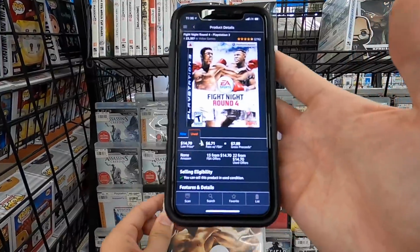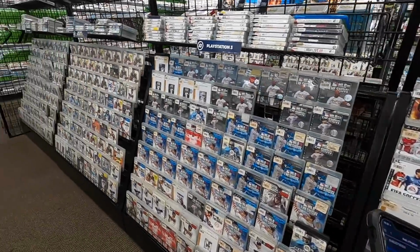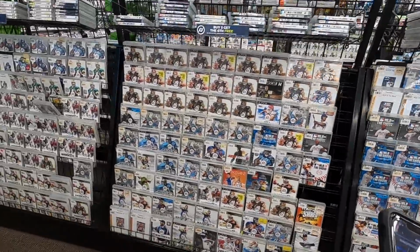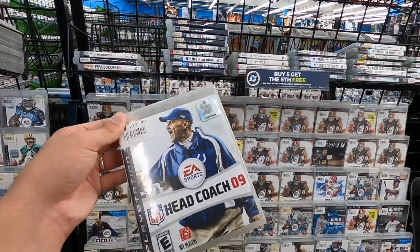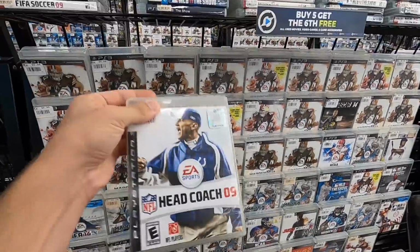Unfortunately, it's gone down some in price, so I'm going to be leaving this one. Unfortunately with this store, I am noticing a bit of a trend of quantity over quality. You can see there is no shortage of sports games over here, although I did just spy one that can be profitable, Head Coach 09, but unfortunately $29, $30 on that. Not going to be a buy for me.